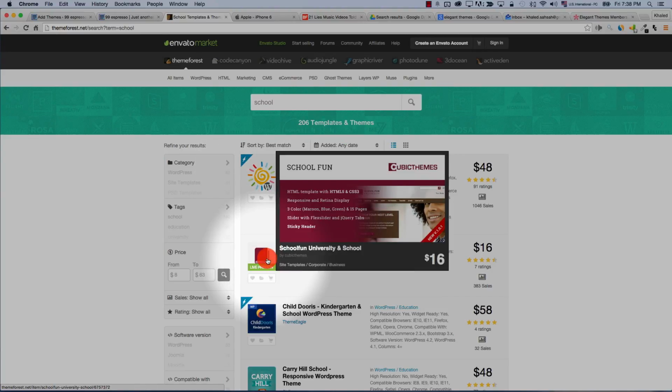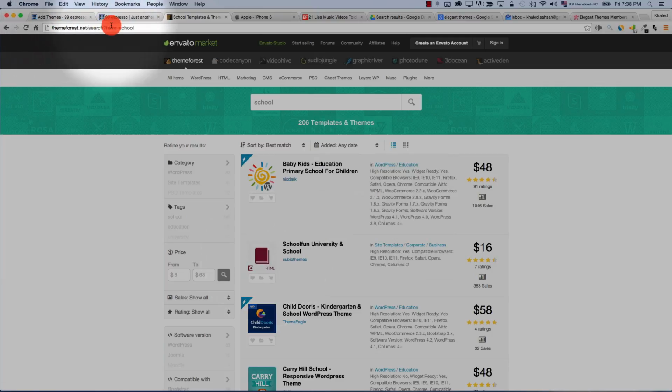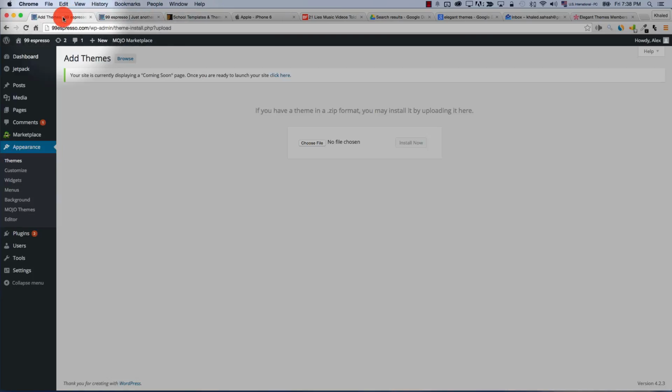The question is how to get themes that you buy somewhere else, like out of the Envato Market. How do you get them to be installed on your website? It's very simple. Whenever you download a theme, it will be downloaded as a zip file. And simply, you can just come here, choose the file. Like one of the best themes in my opinion ever is a theme called Divi by Elegant Themes. We're going to be discussing this in a different course, but it's an extremely powerful theme.